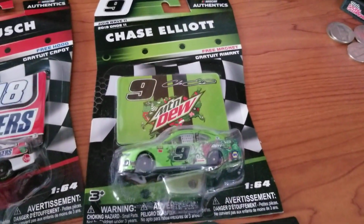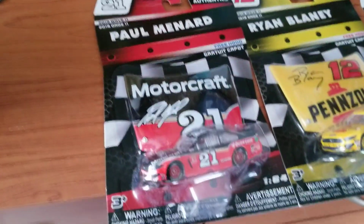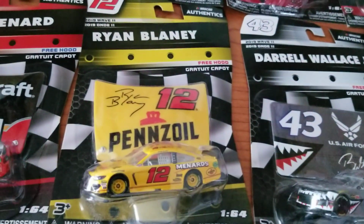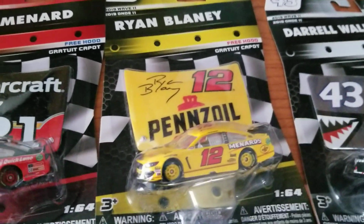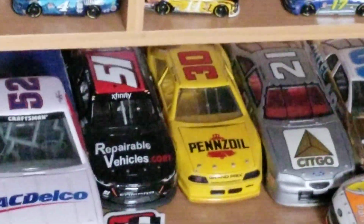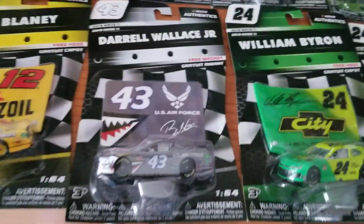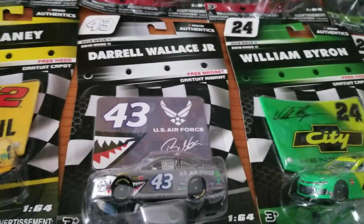This is Chase Elliott's Mountain Dew Dewnited car, which I forget where he ran it, but that comes with a magnet. Next we have Paul Menard's Darlington Throwback, and that comes with a hood. Next we have Ryan Blaney's Darlington Throwback with a hood.